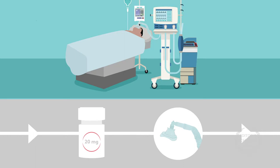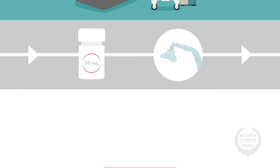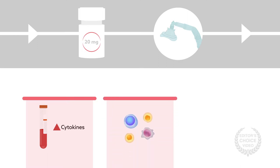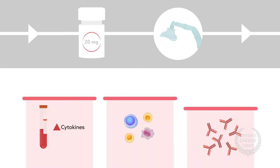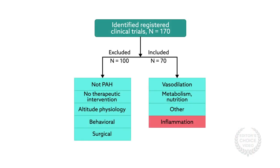While existing drugs may be moderately effective, they don't address the underlying inflammatory mechanisms that have been implicated in the disease. These include increased levels of cytokines or other mediators, as well as infiltration of a variety of immune cells, and even autoantibodies, especially later in the disease. Given these findings, there is considerable interest in developing new therapies.